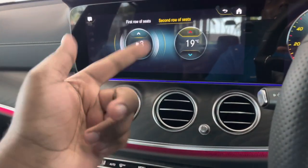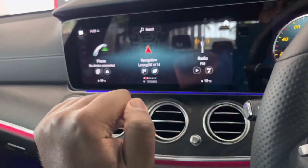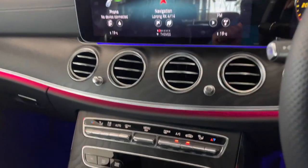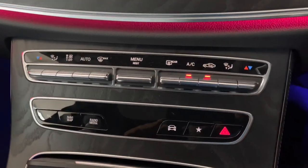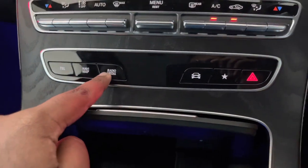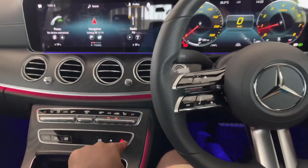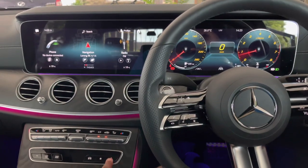The old E-Class in the Command Online didn't have this. So I really appreciate this. You can go back like so. And then below here, you get your shortcut buttons for your telephone, navigation, radio media, vehicle settings shortcut button, and your hazard light switch. As you can see.